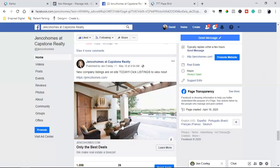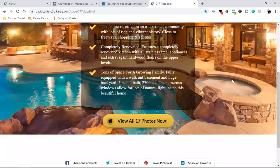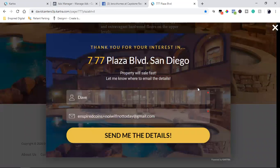Thanks, Jen. Here's a simple page. Look, this would be an ad. I click learn more, and then I come to this one single page. There are no social media icons, no about us, no contact us, no view listings. None of that. I'm paying for them to come here, so the only button I'm going to put in their face is one single button. The moment you click on it, I'm capturing the lead. That's as simple as it gets, and that's as powerful as it gets.